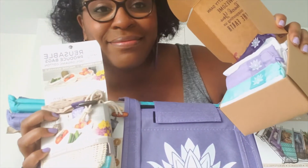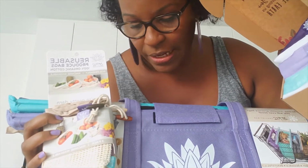Ready to go grocery shopping in a plastic-free way. Super excited. I'm ready. Preparation is key, and I'm prepared. There's something that says egg and wine pockets. I'm all about some egg and wine. Going plastic-free ain't easy, but you can do it.